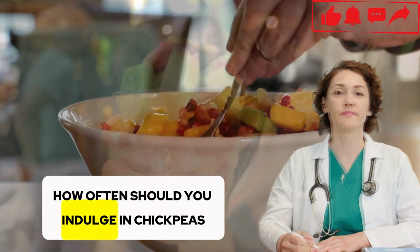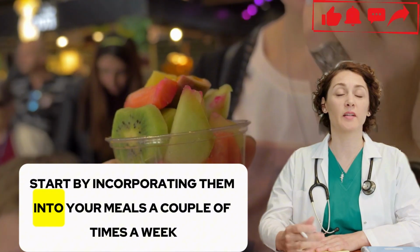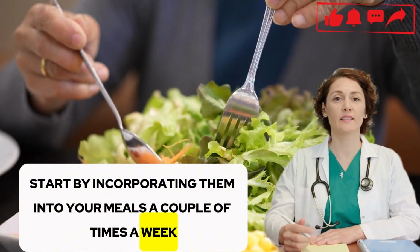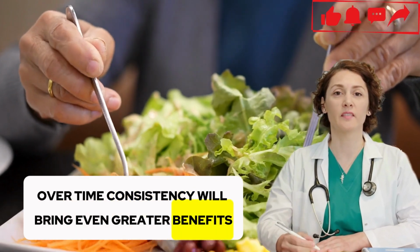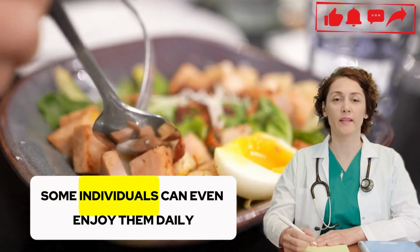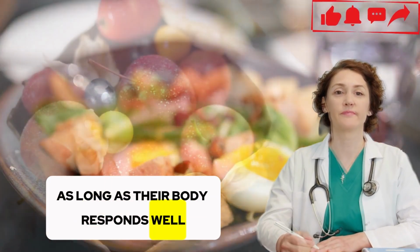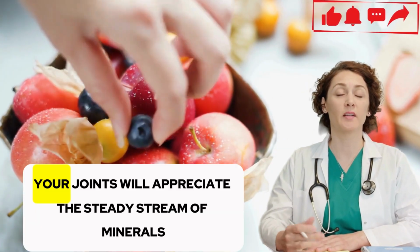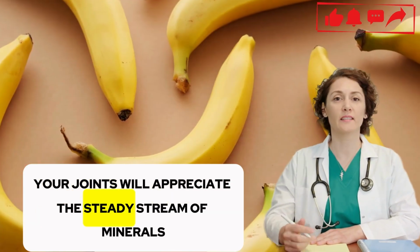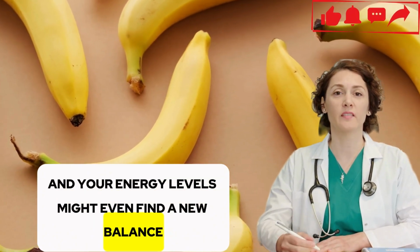How often should you indulge in chickpeas? Start by incorporating them into your meals a couple of times a week. Over time, consistency will bring even greater benefits. Some individuals can even enjoy them daily as long as their body responds well. Your digestive system will thank you for the fibre. Your joints will appreciate the steady stream of minerals, and your energy levels might even find a new balance.